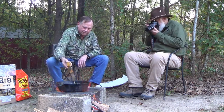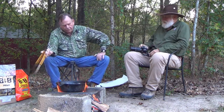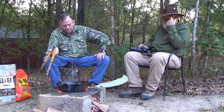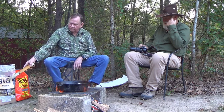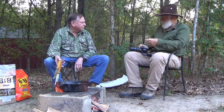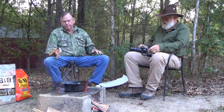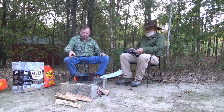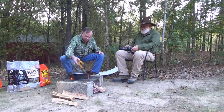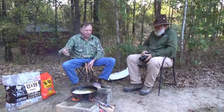There's something about cooking on an open fire like that. I can't say enough about it. I've already bragged on the B&B charcoal, but the wood we're using, you can see it caught in a hurry. People say, why do you want to do that? Well, it's convenient for one thing, but it's kettle-dried to 190 degrees, and I can tell a huge difference. It's not popping and snapping. Plus, it's convenient. It's right here with us.